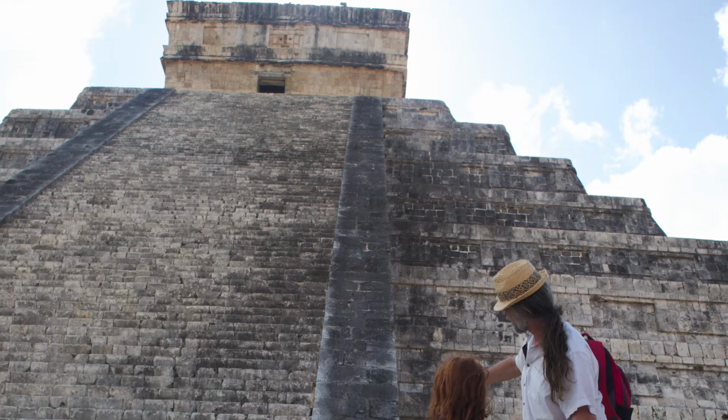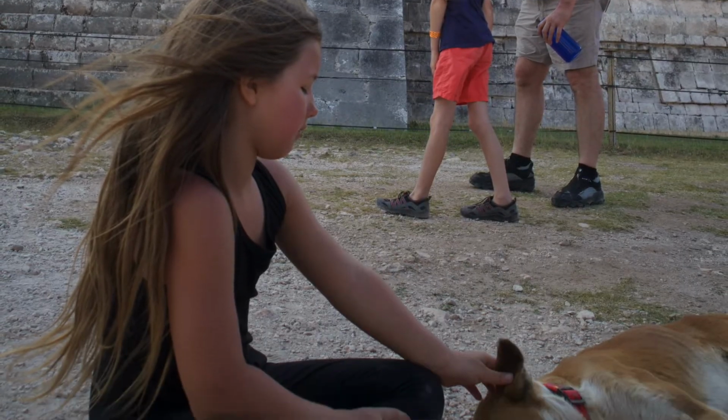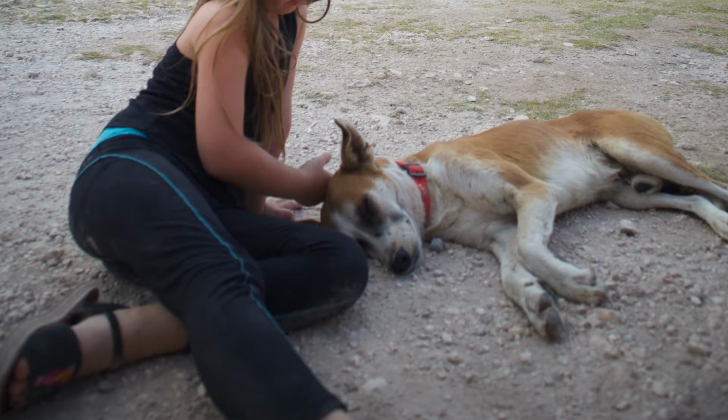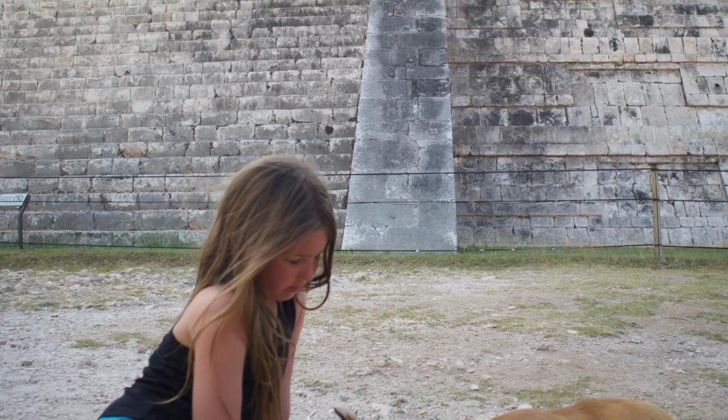As you may have noticed, Arabella loves animals, and she seems to find one everywhere she goes, including Chichen Itza. So as we're walking up to the temple in the middle, it's still early and quiet. There's a dog just laying on the grass, so I don't even know if we can call it grass, laying on the ground. And of course she sits down and pets him, and he just lays there.